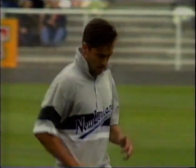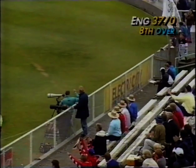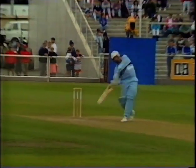I think he's better off trying to hit Willie straight. If he hits it in the middle, it's over the top for 4. If he misses it, doesn't quite get to the pitch, he's a good chance of getting a thick edge for runs. Oh, he's down the wicket. He's clubbed it, baseball style, over long on. And my word, did he hit that. Down the wicket he goes, way over long on. It's 6 runs. Well, he just moved down the wicket, he got hold of it, and wumph, over long on.